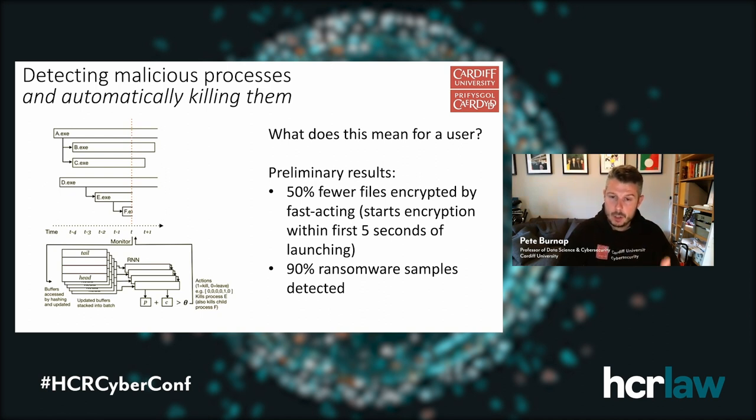But we were able to reduce file encryption in the first piece of work we did on this by 50%. We've actually pushed that up to closer to 80 now. So we're actually able to say we can not only detect ransomware very quickly within the first few seconds of launching, but we can also now reduce file encryption by up to 80% while reducing false positives, so not killing your word processing applications and your emails, et cetera. We're able to balance both, which again is potentially game changing. It gives a whole new approach to trying to protect files and enterprise networks and devices alike.